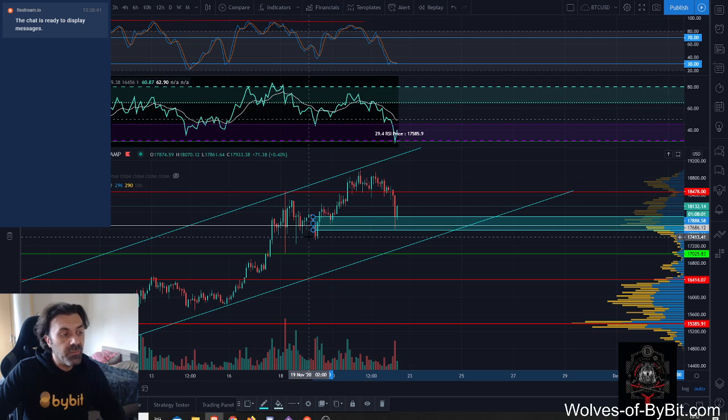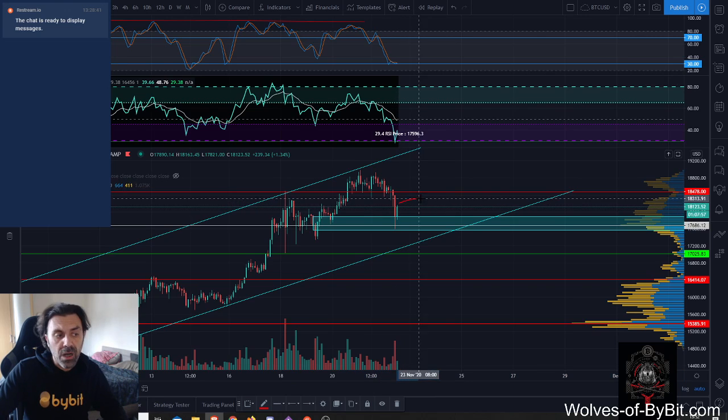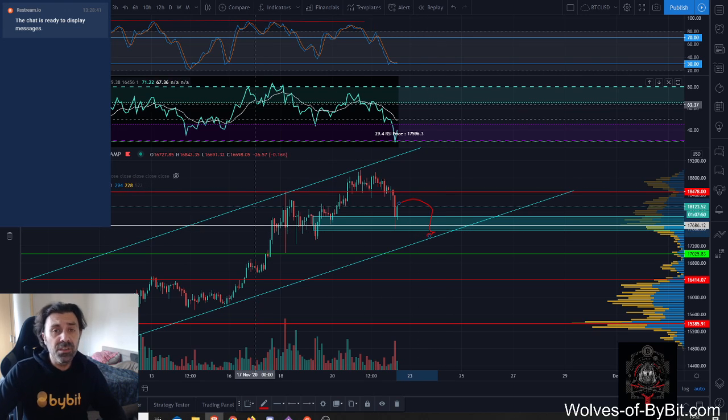Another thing that is very important to keep your eyes on is if the 2-hour chart manages to close below this area, then we have a continuation pattern. So this is where the RSI is going to make a lower low and the price is also going to follow with a lower low.